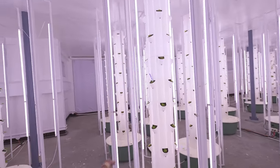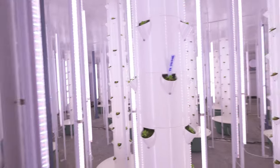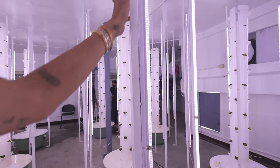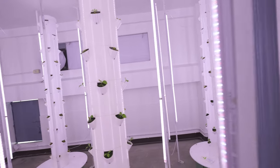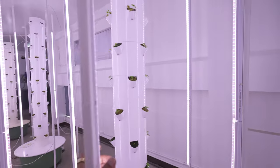So in the next few days, we're gonna get some updates to see how big these guys get. And what we've learned so far with the system is that these need to be brought in. So we're going to try to get an adjustable rail system so that we can bring the lights in, so that we can take care of these smaller plants and then bring it out when they're much bigger. We are getting out of here.